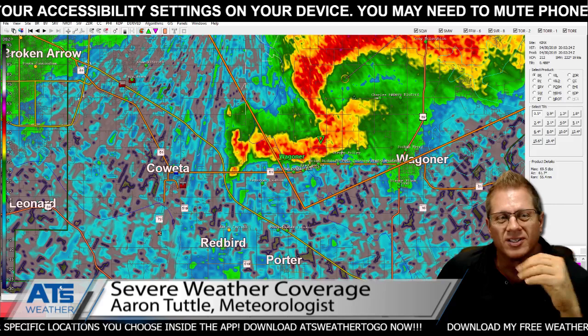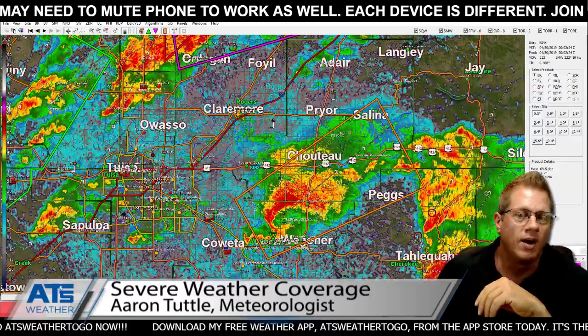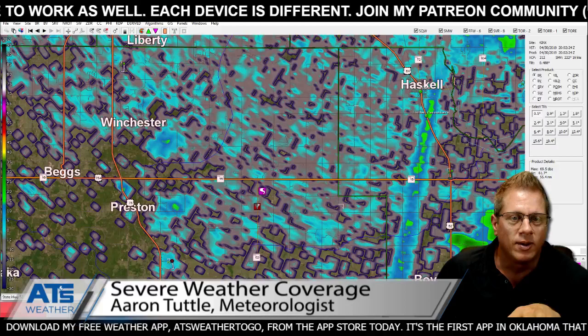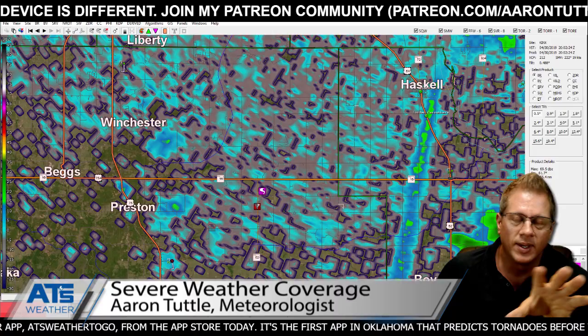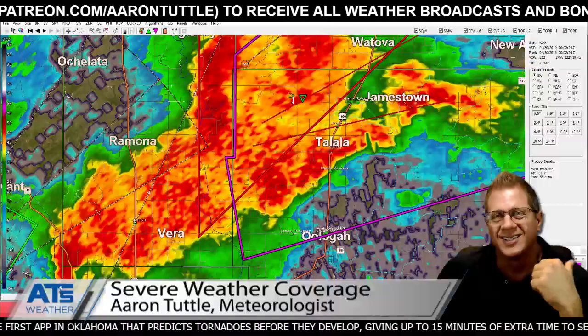Now this other one near Wagner has had a history of producing some little brief funnels. The last one known was up around Coweta, didn't touch down or anything. So it's a weak thunderstorm, not a tornadic thunderstorm, but at times it's had tornado warnings on it. It just didn't produce anything, so I wasn't really too worried about it. A while back around Okmulgee, around Preston just north of there, there were a couple of sightings of what we call a little rope tornado, a little finger-like thing, but it didn't do any damage and quickly lifted, so it wasn't worth covering because it wasn't affecting anyone. But it's still a good severe thunderstorm with a lot of hail. The one here north of Tulsa is the one that's really causing trouble.